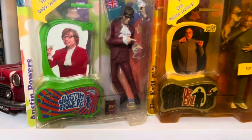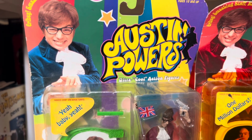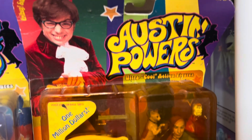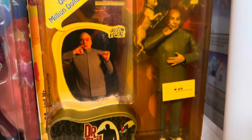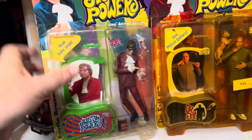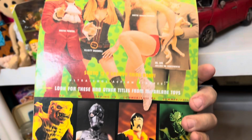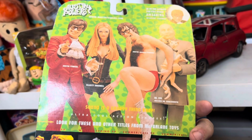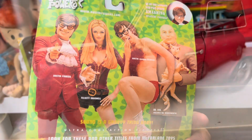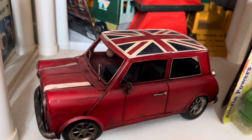And then we have the Austin Powers figure still in the pack, and it's worth about $25. I thought it'd be worth a little bit more than that. And then we have Dr. Evil still in the pack, but his packaging is a little dull and faded, so he's probably only about $20. And here's all the characters on the back. It's hilarious. Look at that. And then the last thing we have is this metal car from England, and it's worth about $20.